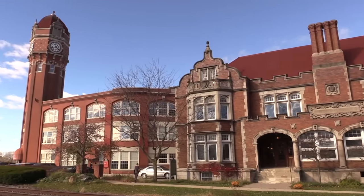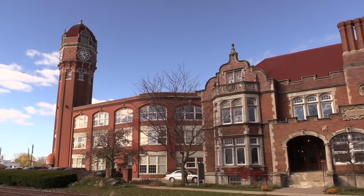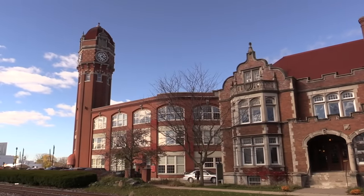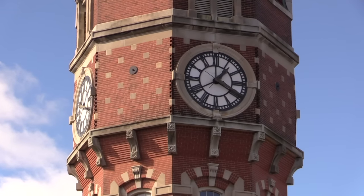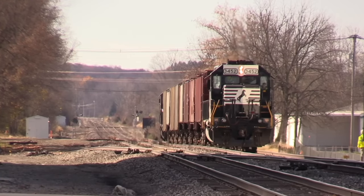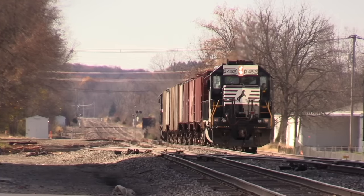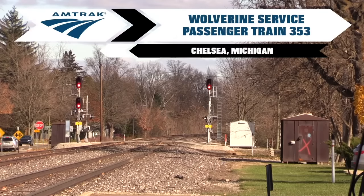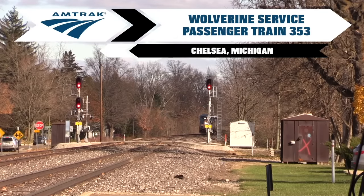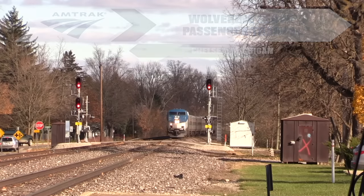The beautiful clock tower was built by the Glazier Stove Company in 1907. The tower and complex were renovated and reopened by McKinley Associates 100 years later in 2007. The complex now houses numerous offices, restaurants, and local businesses. Train B-44 was held downtown for Wolverine 350 to pass.